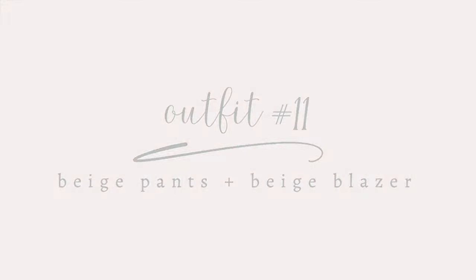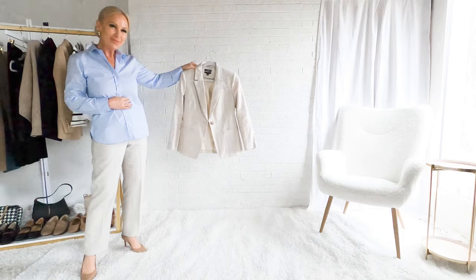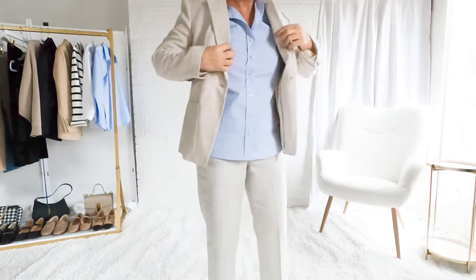And to take the outfit a step further, there is a matching beige blazer that goes with these pants for a professional, polished, and pulled together look.